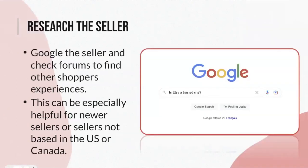You can also, as I mentioned, Google the seller and then check any online forums to find other shoppers' experiences. Typically, people are going to be telling the truth about what they've experienced. So it's good to see what others have had in the past and compare it to what your standards are. So if you see reviews saying things like, oh, they charged me too much for the return, or, it was broken when I got it and they wouldn't give me a refund, or anything that may be negative, you might want to stay away from those retailers.